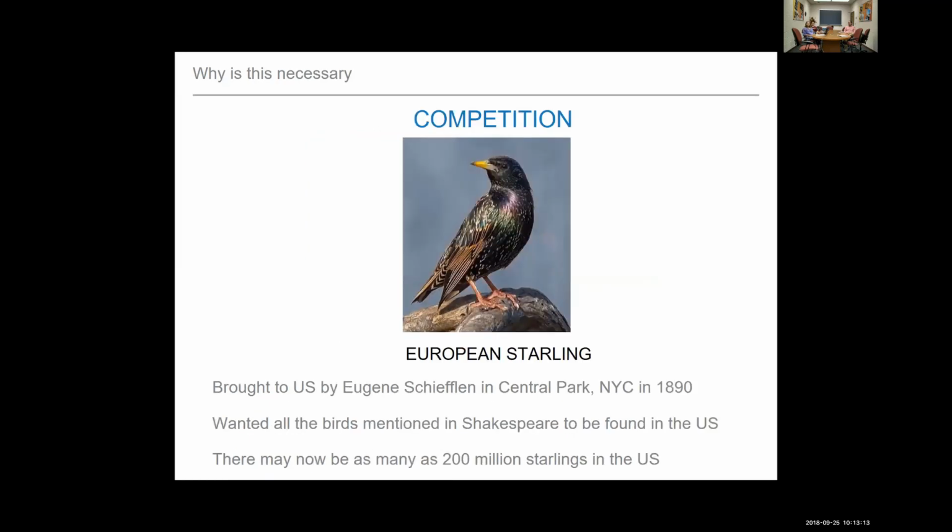The European starling has a little bit different trajectory to the United States. A man named Eugene Schäfflein introduced it in 1890. He wanted to have all the birds that were found in Shakespeare's writing found in North America or the United States. So now there are over 200 million starlings in the United States, and they're a very big competitor for space.